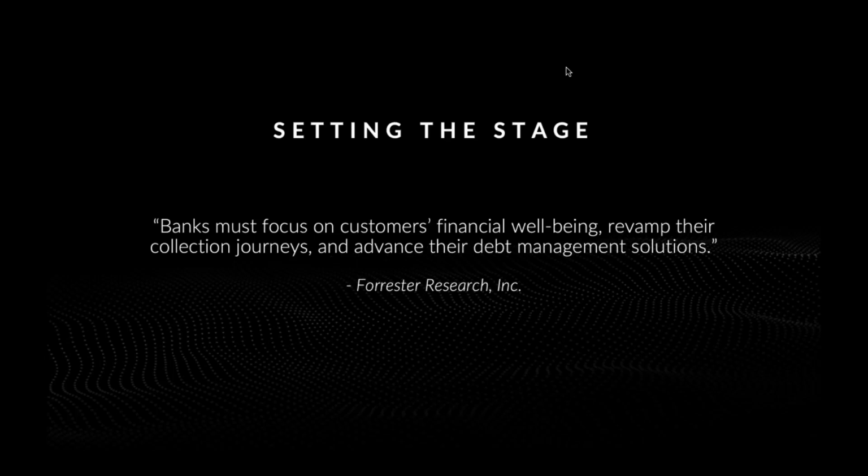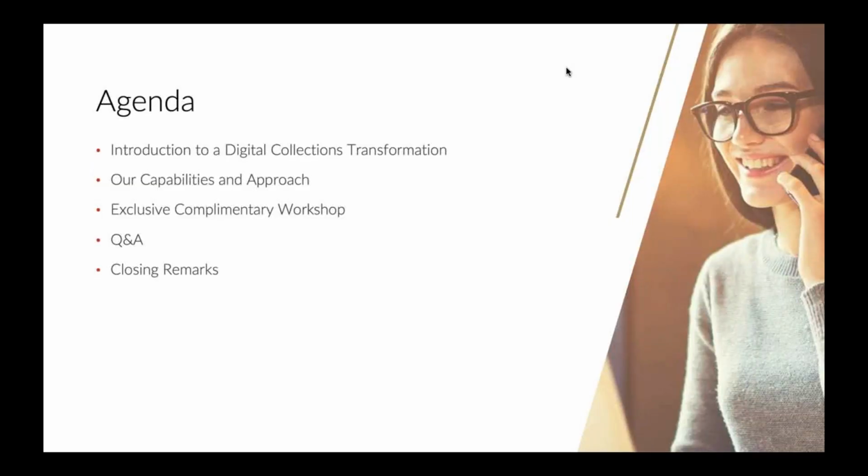Our agenda today, we're going to talk about digital collections transformation. We're going to discuss some of our capabilities and our unique approach. We're going to touch on a very exclusive complimentary workshop for all registrants of this webinar, and you won't want to miss that. And ultimately, we would love to hear from you with questions during the Q&A, and certainly we'll close in time for you to resume mitigating losses.